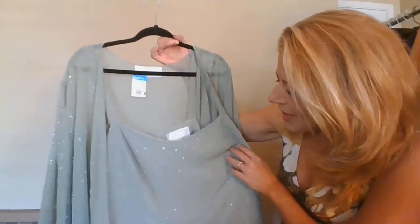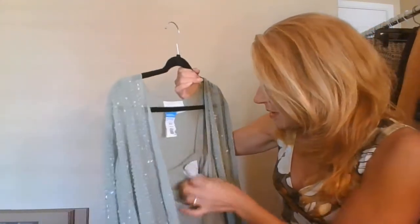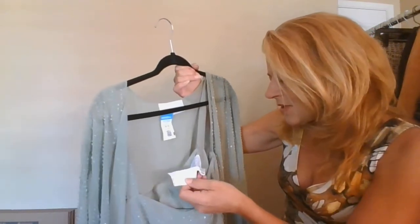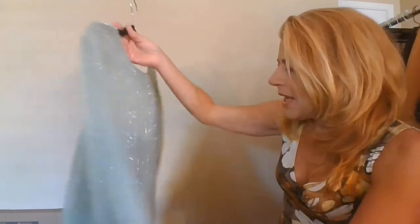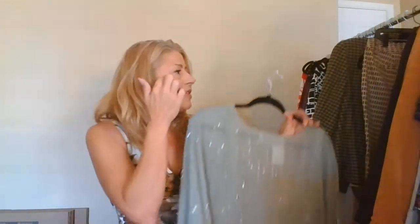It is this beaded tank, and are you silk? Yeah, like I can read. 100% polyester. And it's a camisole. So I was planning on sending that in. Now, they will definitely list the tank. Because there's no size on the cardigan, they'll probably send it back to me.